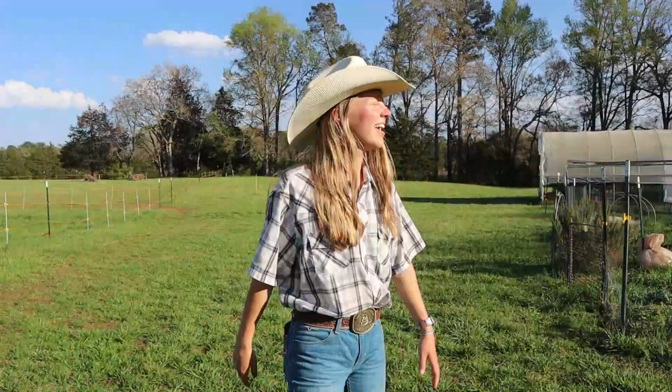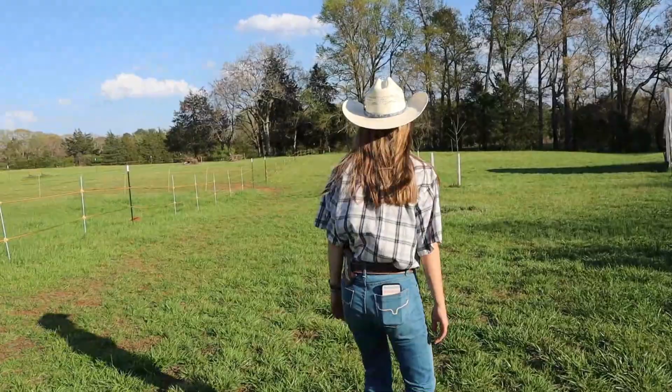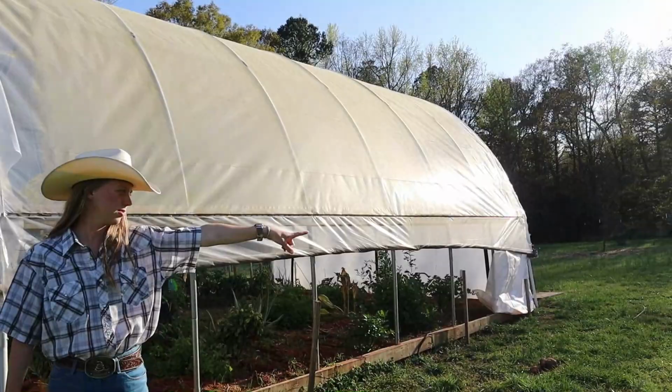And here we have my wonderful mother's garden. It looks so good in the summer. People say she has the best garden in the world. I second that. I third it. And we've got the lovely greenhouse and the lovely Zoe bird.